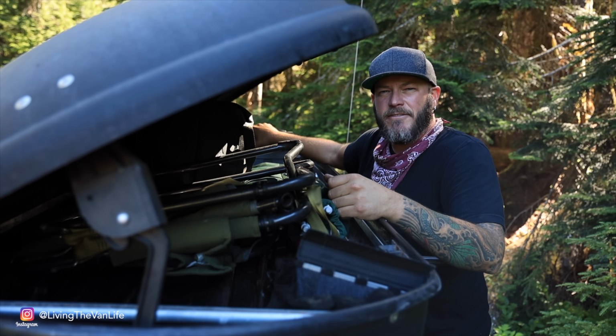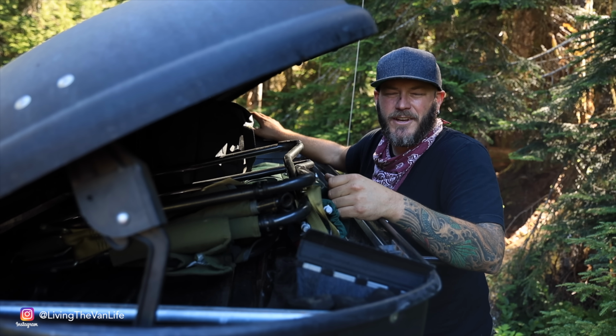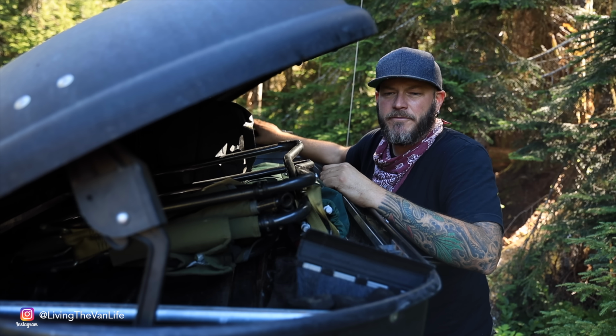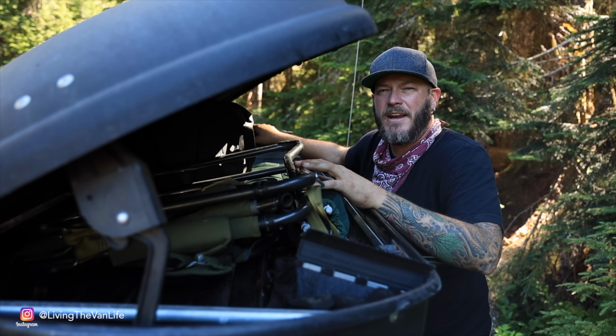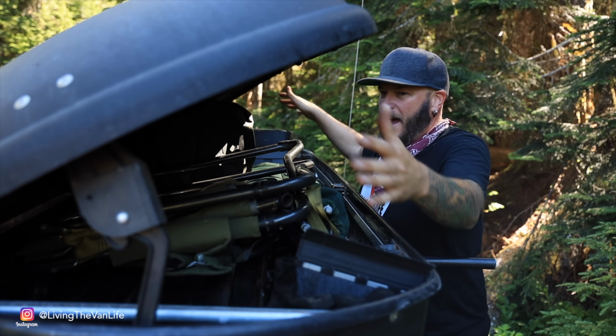Back here in the back, I have a tote that has tire chains. It's got a recovery rope. It's also got a spare alternator in case I'm out on the road and that goes dead, and a couple of other spare parts. When I'm out fishing, then I do carry my inflatable boat up here, my waders, my wading boots, my rod, my net, my flippers, etc. And all of that fits in here.